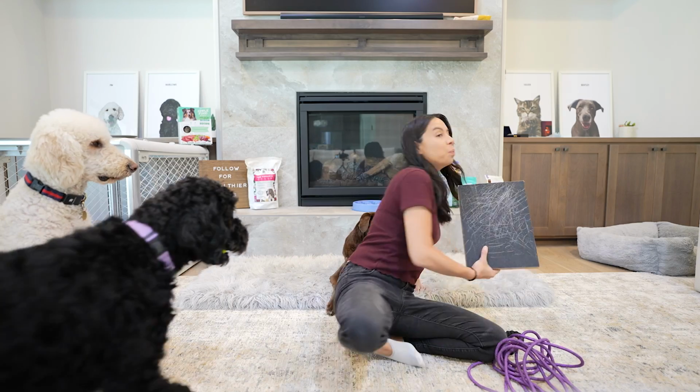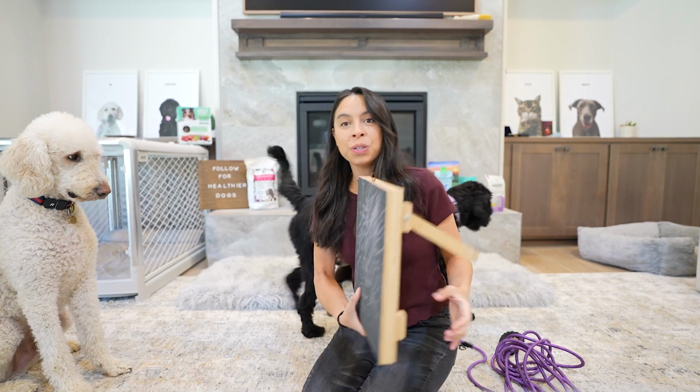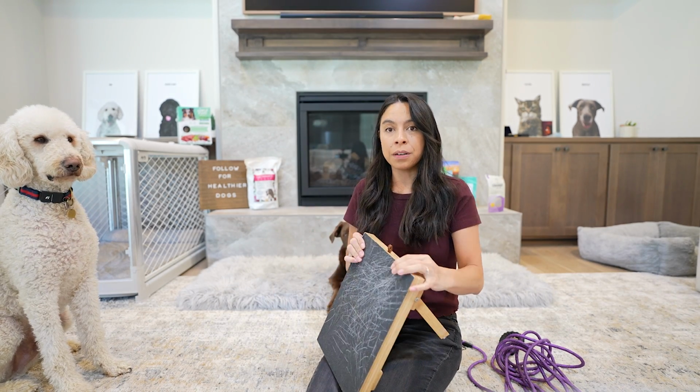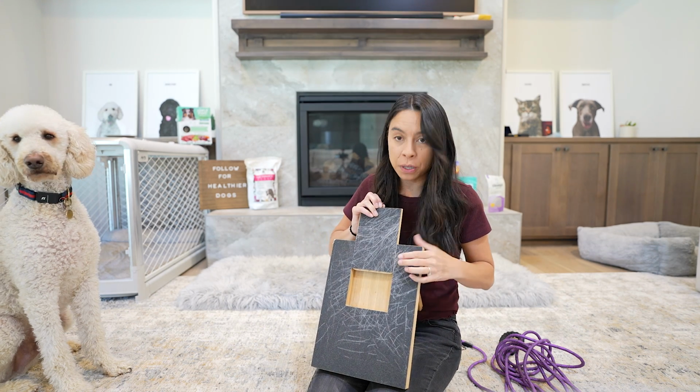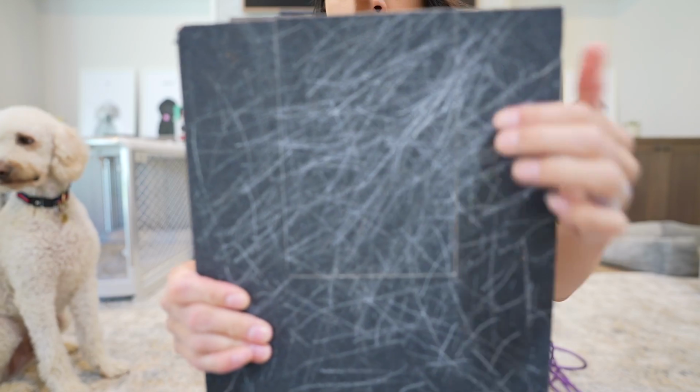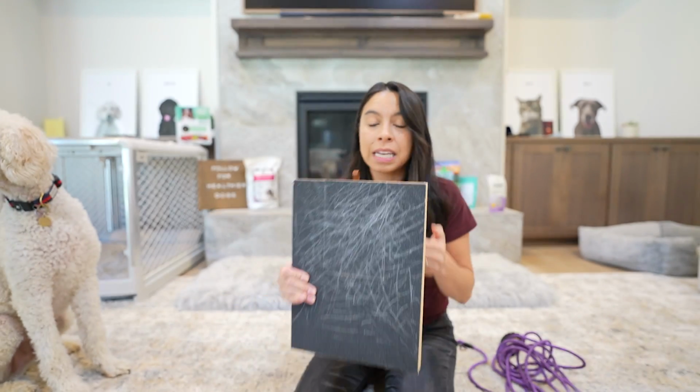So that's really nice. Ooh, before I get to the food, I need to show you this if your dog gets nervous with trimming their nails. So what you do here is you can put treats or their food in here, shut it, and then encourage your dog to scratch on here. So it's like a nail file.